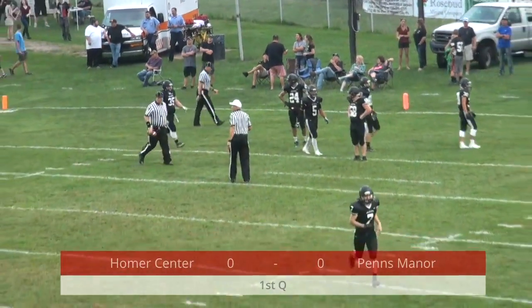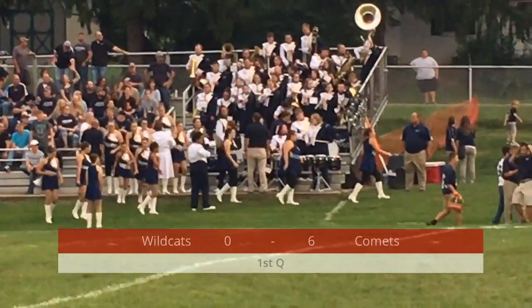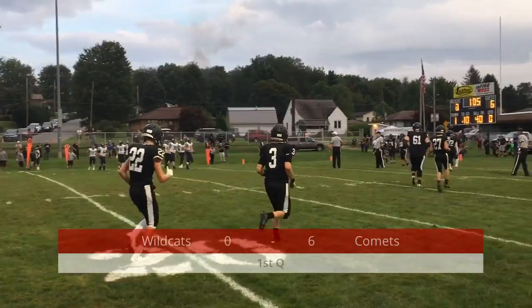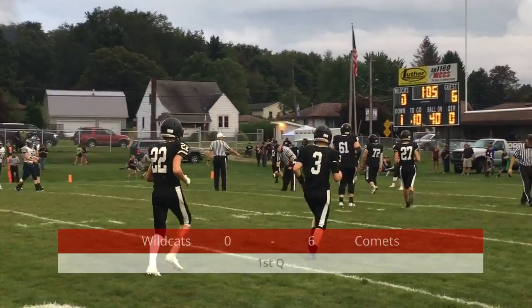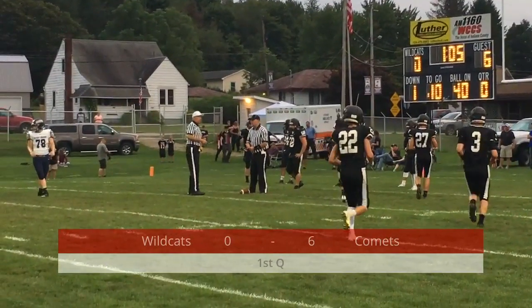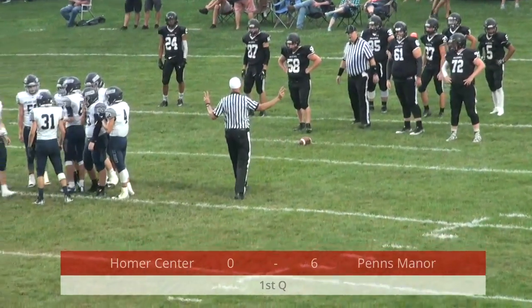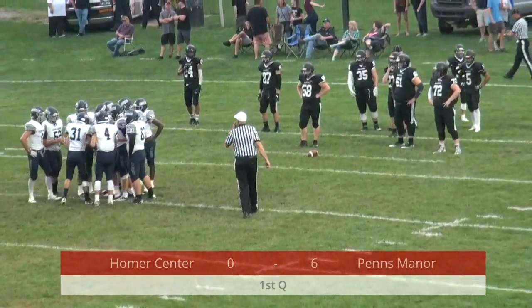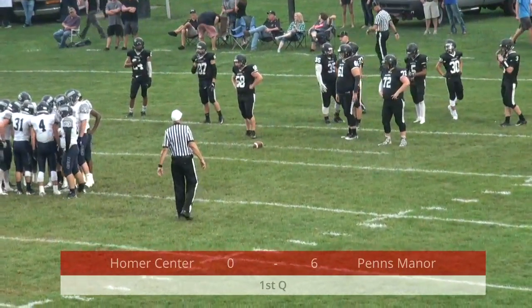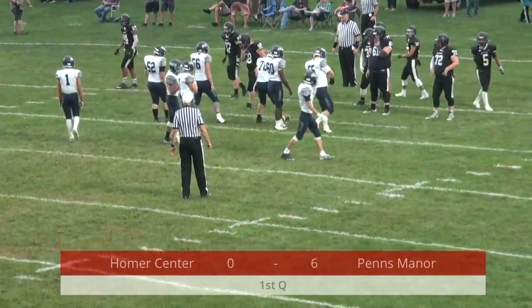Well done by the senior Smoji. Homer's kick coverage has been kind of average throughout the first two games. That's hard to make any kind of judgment, but that was just a nice run back by Smoji. Well blocked. And once again, nobody touched him that I could see. Maybe one of you guys saw somebody at least try to slow him down. Just a great run. Wildcats are down 6-0.